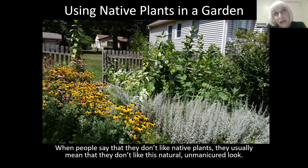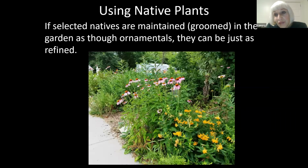You know, the human brain, we evolved to like organization. We're always looking for patterns. And that's why we don't like a prairie to try to call that a garden and put it in your yard. It just doesn't work. The thing is if you select natives and then maintain and groom them in the garden in the same way you do ornamental plants, they will be just as refined. And what I always tell people is if you keep your edges neat, it looks well groomed, no matter what the plants are.